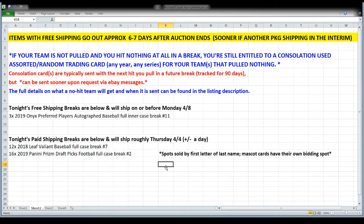Now, for our paid shipping breaks, of course, which were Valiant and Prism Draft Picks, projected to get on the way to you by Thursday. If the week goes really well, I might be able to get it out sooner. If it goes really poorly, it could go a day later. My best estimate right now is Thursday, because I know I'm going to lose one whole day of shipping basically to the accountant and the tax man. Ooh, boo.